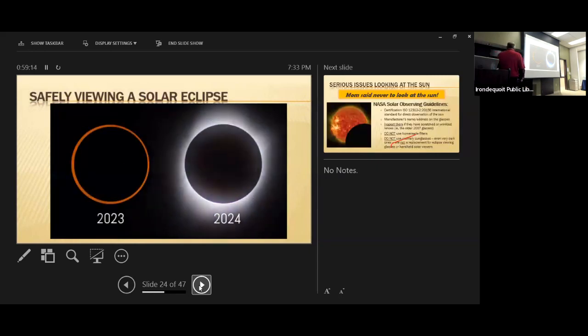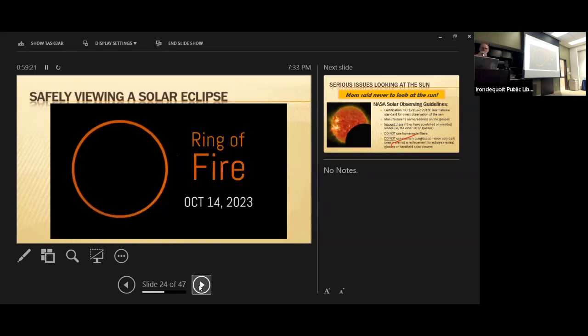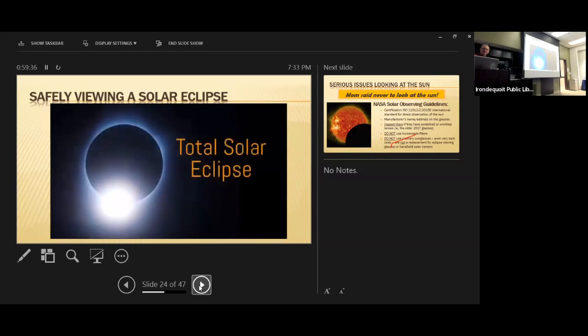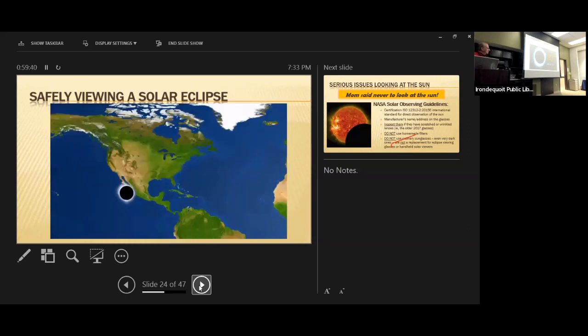Two solar eclipses are coming to North America. An annular eclipse will produce the famed ring of fire effect on October 14th, 2023, along the path of annularity stretching from the Pacific Northwest to the Gulf of Mexico. Although stunning in its own right, this eclipse is just the warm-up for the main event, a total eclipse of the sun on April 8th, 2024, sweeping a path of totality from Mazatlan, Mexico to Newfoundland, Canada.